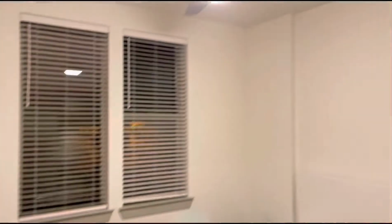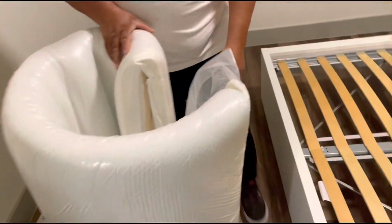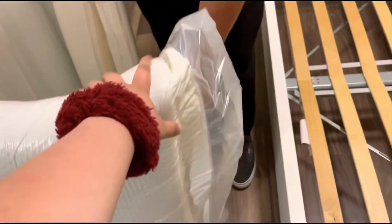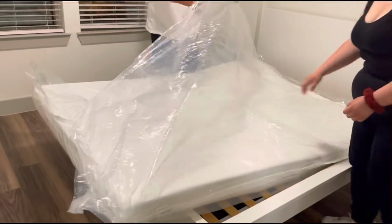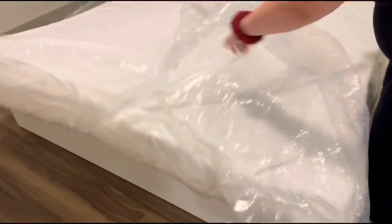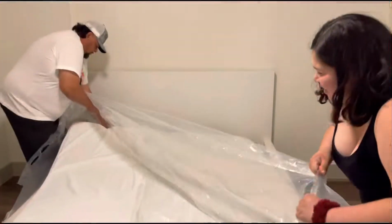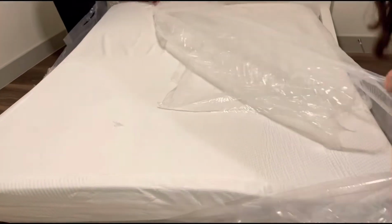Oh, I forgot to show you guys the room. Then you're going to go ahead and do the color down. Taking some of that anger out. Yes, you are. How much did you have? When I was leaving.